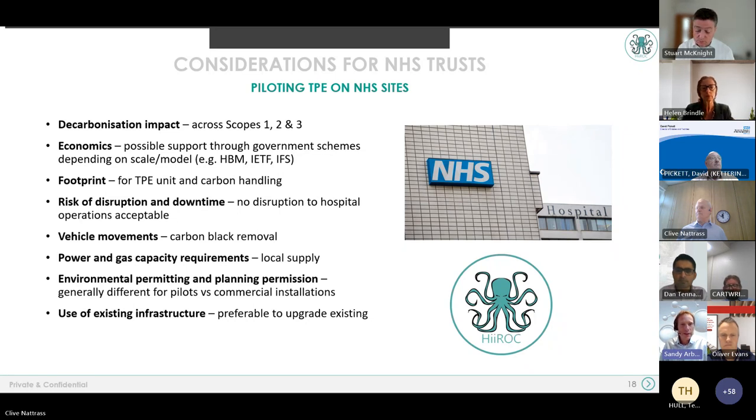I talked about vehicle movements, power and gas, and local supply. Compared to grid powered water electrolysis, as Stuart says, you're releasing energy that's inherent in the hydrocarbon rather than ripping apart water. You need so much less energy than you would if you were creating hydrogen on site through other means. Evidently, there's a lot around permits and HSE, to make sure that environmental and HSE impacts are acknowledged, understood and accounted for.